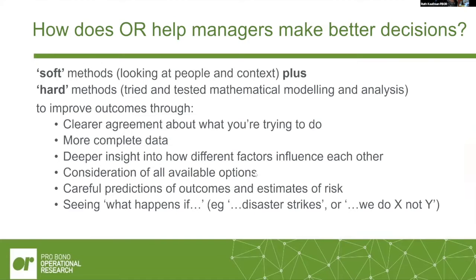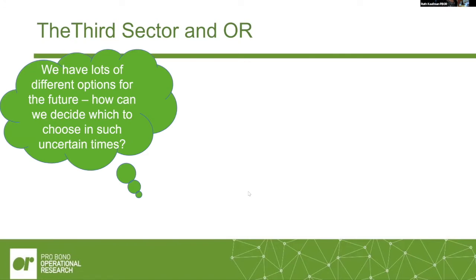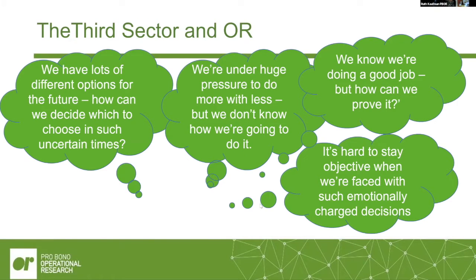So that you get better agreement between the parties about what you're trying to do, and you've articulated it internally. You've made the most you can of whatever data is available. There may be no data available, but even then there is information about what people guess is the state of the world, insight about how different factors influence each other, looking at the different options, predicting outcomes. And the big thing that you can do if you have mathematical modeling is having what if models. So trying things out. What if we do something? You can work things through on paper in advance. So the third sector, these are the sorts of questions that apply to any manager, not just third sector managers.